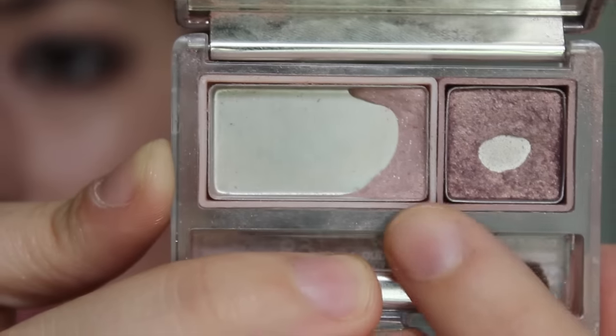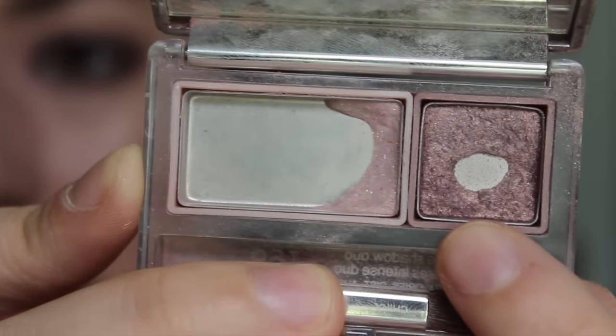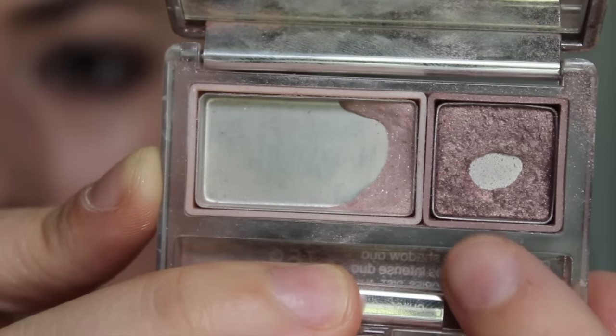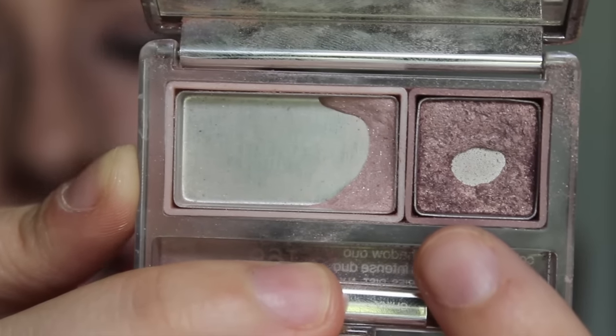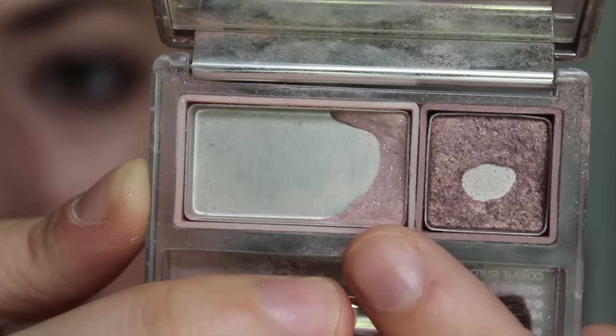I've been using both of these all over my lid and then blending this one into the crease quite a bit. I tend to layer something over top of that after I'm done because I like the look a little bit better, but I like it. I like both of these fine. They're not too dusty or anything like that. So this one should be finished by my next update, I hope.